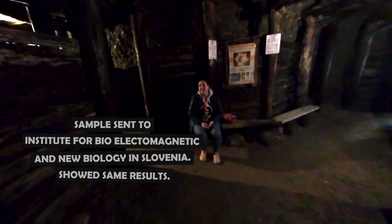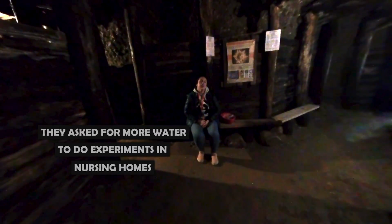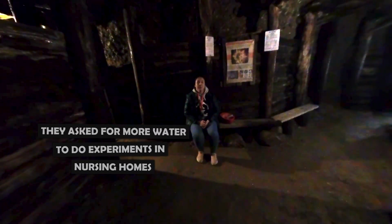When we actually saw that the first analysis is perfect, I'm just going to tell it like that, we sent the water to the Institute Bion, which is the short name for the Institute for Bioelectromagnetics and New Biology in Slovenia. They also did a microbiological analysis, and it showed the exact same thing like this one from here, but they didn't believe that we have such good water. And when they got the same results, they asked us, can we send them more water, because they wanted to do a couple of experiments in nursing homes in Slovenia, with people 70 and 80 years old.